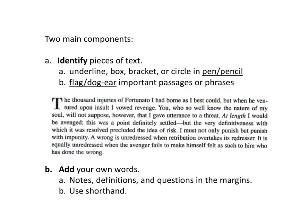The second component of annotation, after you've identified something significant or important in the text, is to add your own words, to offer a comment in the margin, even if it's only a brief note, to illuminate why it is that you picked that part out. For example, reading Poe's story for the first time, we might be profoundly struck by the opening sentence, and yet have no idea why. "The thousand injuries of Fortunato I had borne as best I could, but when he ventured upon insult, I vowed revenge."